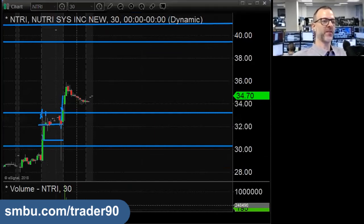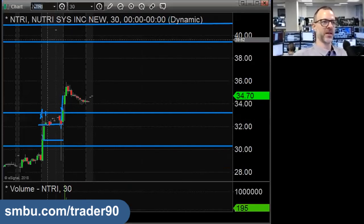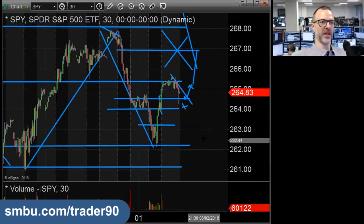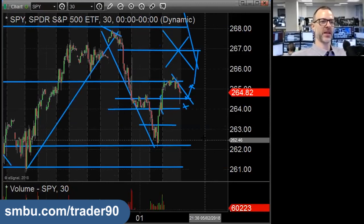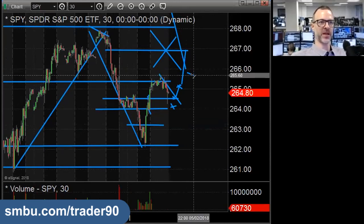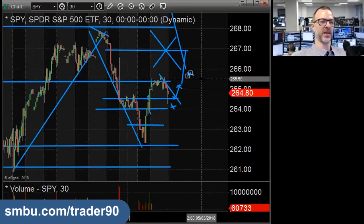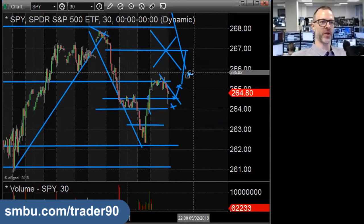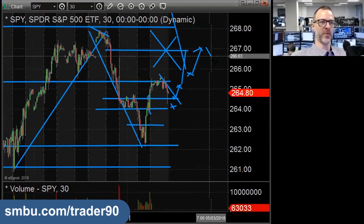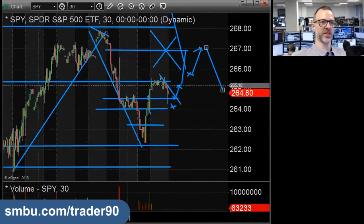On the FOMC this afternoon, they're not going to change rates. Everyone knows they're not going to change rates. Typically the higher the low for the day will happen right after that announcement. Say we're strong and we get up here in the morning, and then the announcement happens and they don't change rates. You might get a spike up to here, and that will be the high for the day. And then you'll get a pullback. Maybe it'll even pull back all the way down to 265.